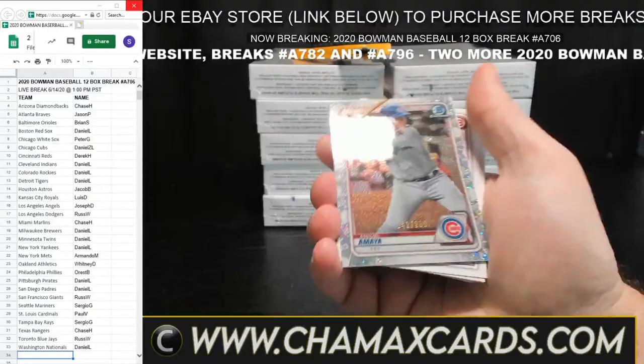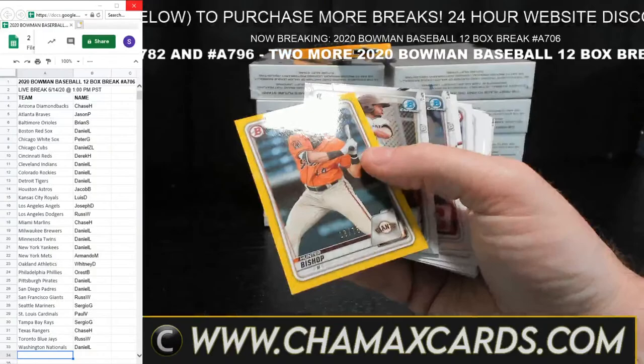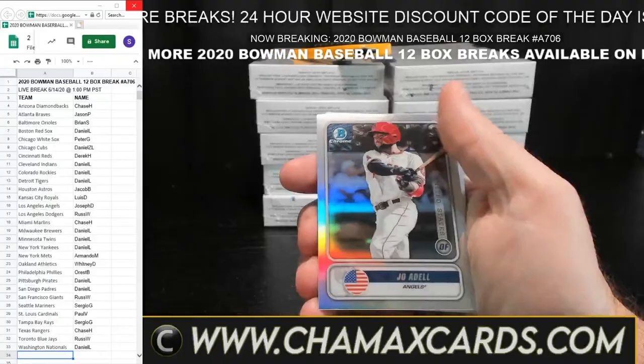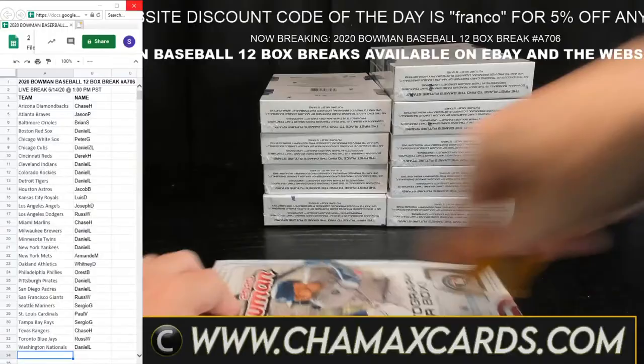Miguel Amaya for the Cubs. Mountcastle. Oh, what we got here? Hunter Bishop, 16/75 for the Giants. Russ W. Jo Adell, Angels, and that's probably going to do it for that box. There we go. Yeah, this was a nice hit. Good one for KC. KC in the hizzy.